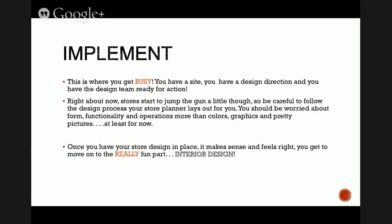So then once you have that store plan in place, then comes a really, really fun part, and that is the interior design. That is what everybody sees, it's what everybody feels, everyone loves it, and that's really the way to get how you want to be seen to your community out to your community. So, awesomeness. And then we'll go on to some examples.